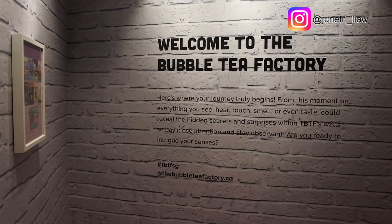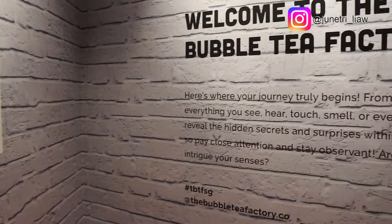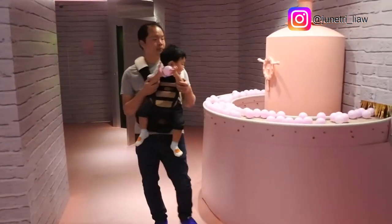Factory, and about your booster pack over here. So you guys all have it, right? Okay. So these are the factory's booster pack. If you open up, welcome to the bubble tea factory. And then after the instructions given by the staff, we are exploring the entrance here.